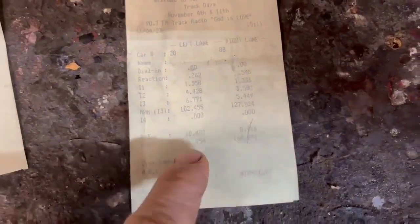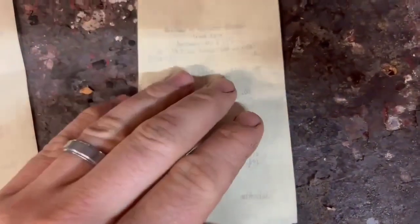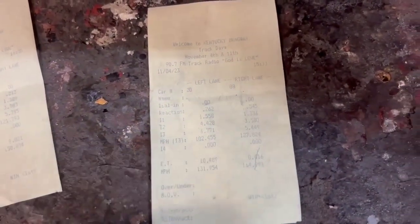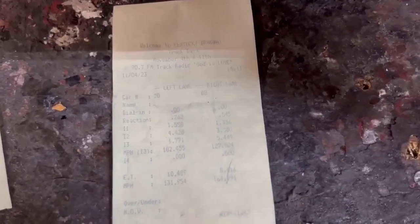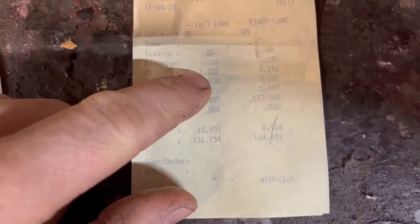Guys, let's go over a couple of the time slips. This is a team four pass right here, 155. These are just testing times, so don't pay no attention to the reaction. That has zero to do with the overall ET. That only comes into play when you're actually in a race, because you want to beat somebody off the line. So don't pay attention to that.